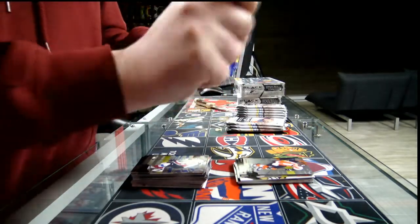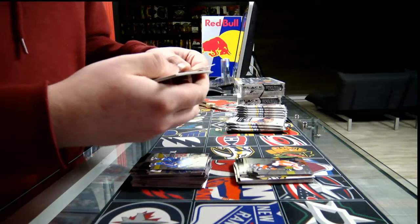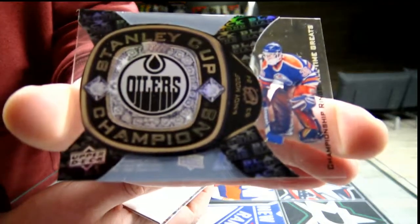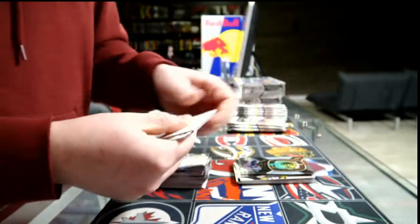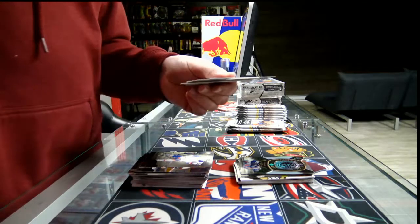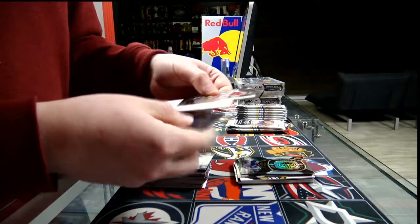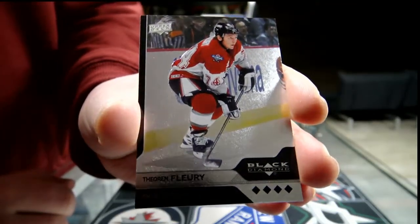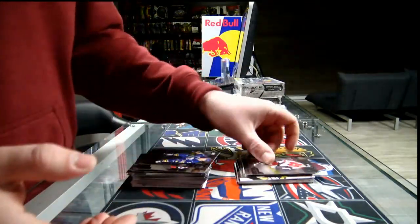Next pack, what do we have? Stanley Cup champions for the Edmonton Oilers, Andy Moog. Andy Moog for Edmonton, Stanley Cup champions. Nice. And next we got a quad diamond. I'll have to see. I think it's the Calgary Flames, Theo Fleury. What do we have in the back? Yep. Calgary Flames quad diamond of Fleury.